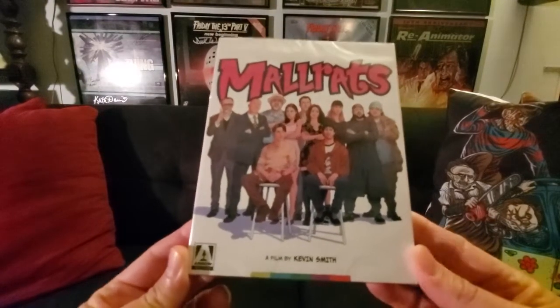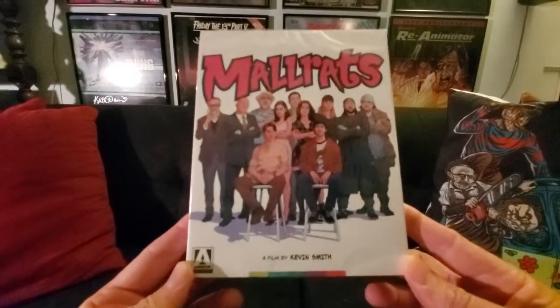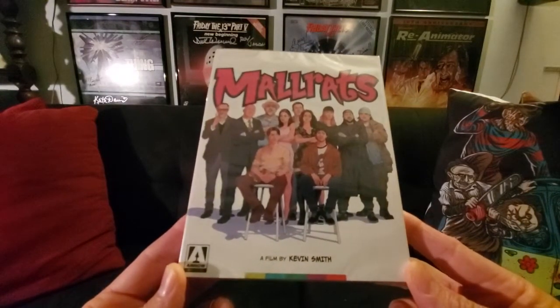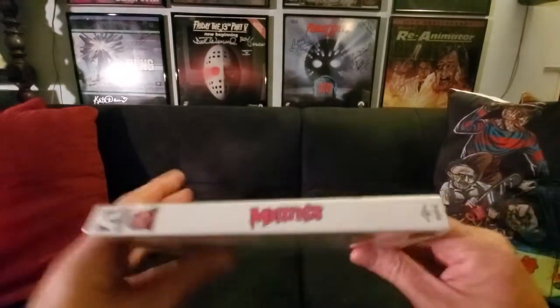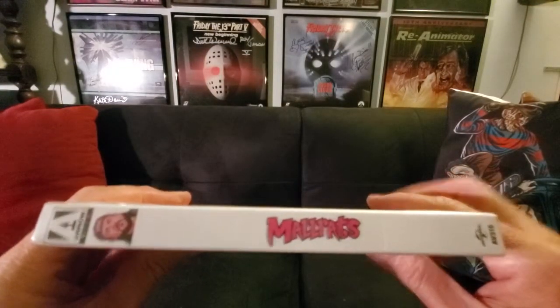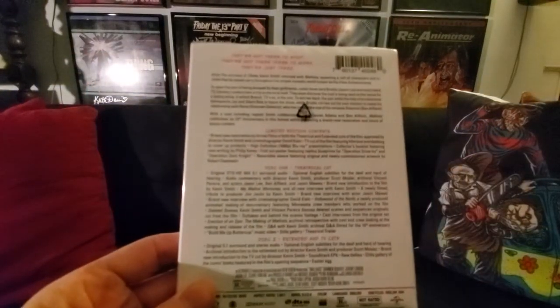I'm assuming this is Black Friday. This is a pretty decent discount. This dropped down to under $20 on Amazon, and so I snagged that pretty quickly. And now I think it's back up to the normal price, like $26 or $27. But this is a really nice edition.